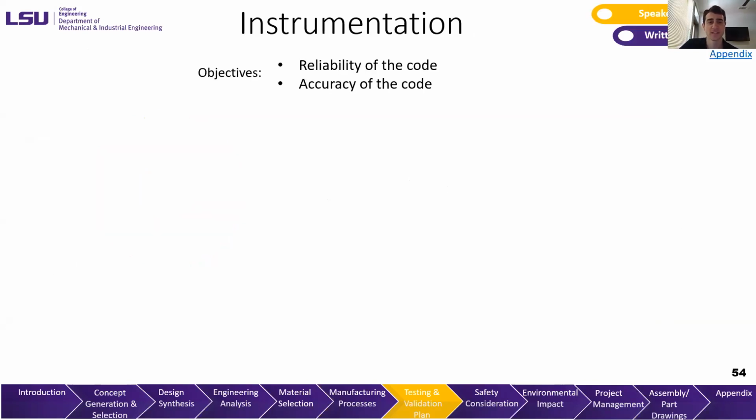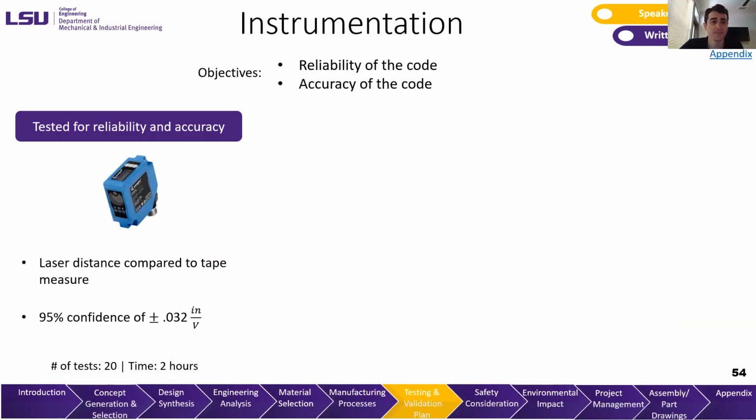Moving into testing and validation, starting with our instrumentation, we had two objectives: to test the reliability and accuracy of our code. Starting with the true vertical depth sensor, this was the only sensor that was tested for reliability and accuracy. For the laser, we did this by measuring the laser distance and comparing it to a tape measure, and we ended up being 95% confident. We did this for 20 tests for a time of about 2 hours.